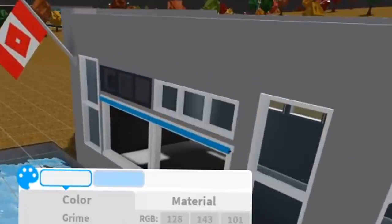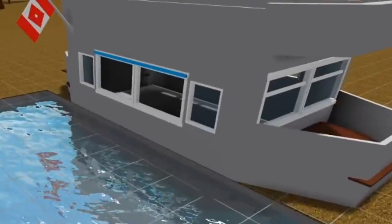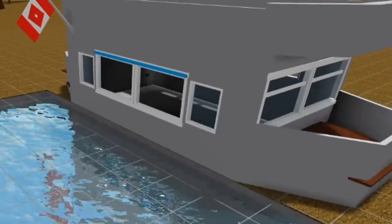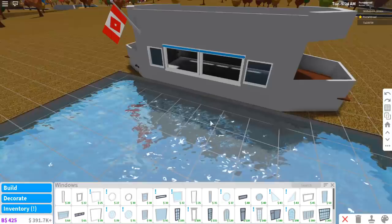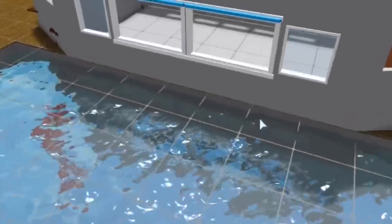Whoa, the colors are not matching. We gotta change them. Am I doing too much? I feel like I'm doing too much. Okay, we'll just do that. I think less is better. There's a saying that less is more. I think it looks better without so many crazy windows on it.